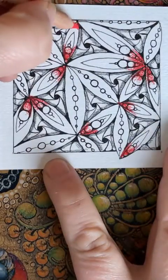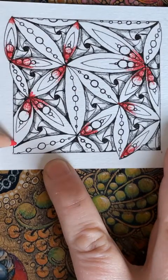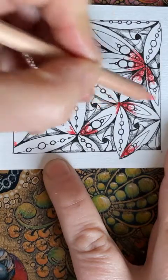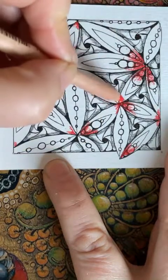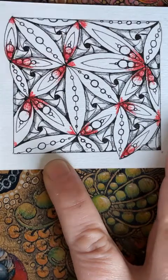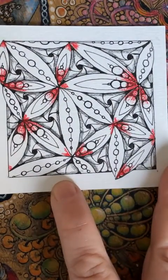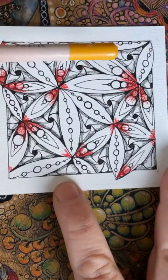I'm also going to add a little bit to the top end of each one. So same sort of shape that we're working on, but just adding a little bit less, you see, at the top ends there. Okay. So then I'm going to bring in, I've got a yellow here, it's sort of a goldeny yellow. There we are, look.